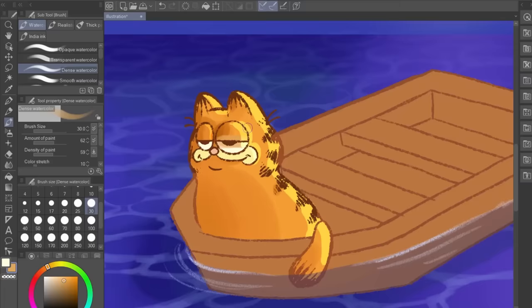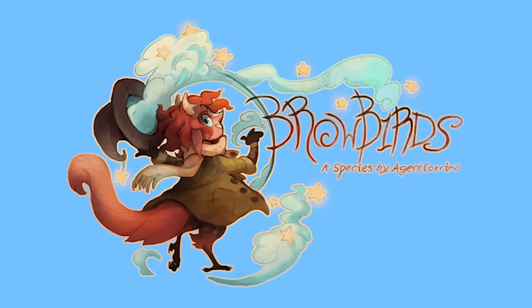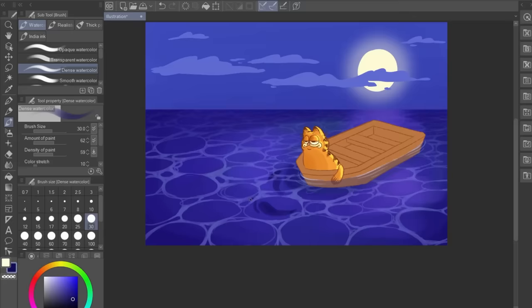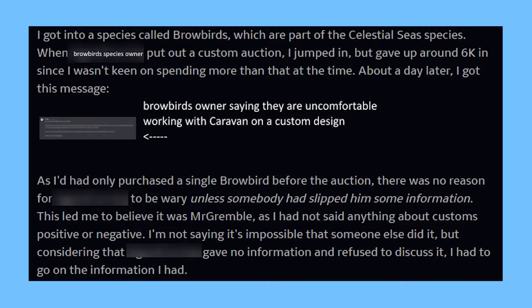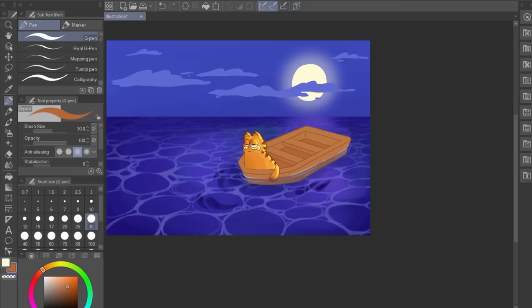People could only watch on in shock, bewilderment, and horror as Caravan placed a bid on another adoptable, this time of another closed species called Browbirds. They placed a $6,000 bid, but the owner of Browbirds banned them halfway through the auction. Caravan speculated that Mr. Grimble told the owner of Browbirds not to sell to them due to their recent purchase history. Understandably, they were a little wary about a buyer who had spent nearly $25,000 on adoptables in just over a week, and their bids were removed from the auction.